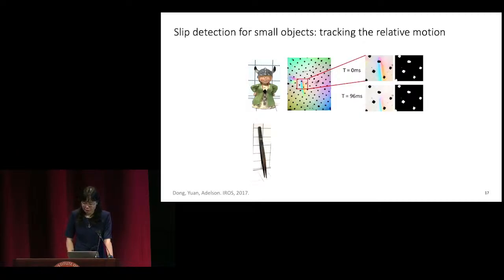We can see this geometry actually has moved for several tens of pixels. So it's very small, but the sensor is very precise in measuring that, and that tells us this doll is slowly sliding down from the gripper. And that exactly matches the definition of slip. We call this the translational slip case, where the grasp is going to fail.